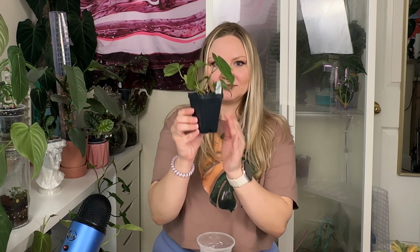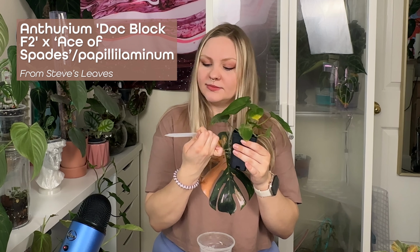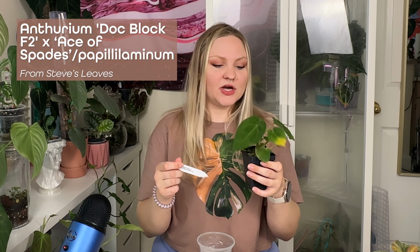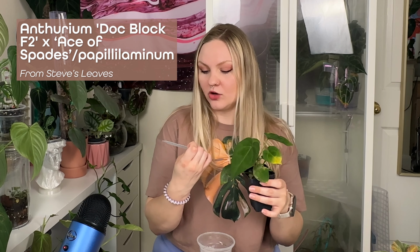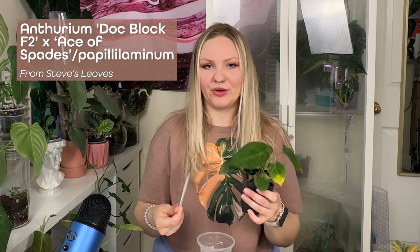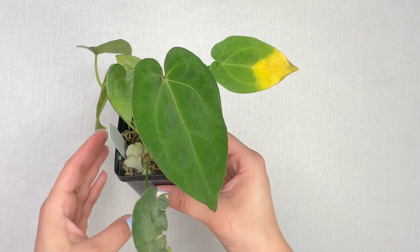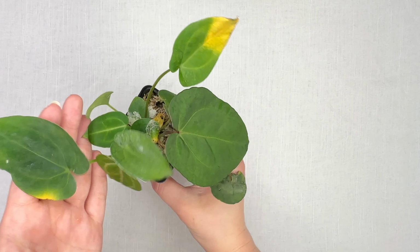Okay, so the next Anthurium that I'm excited to show you guys is this pretty one. Now this one has a lot more growth going on than the previous one. Some more baby leaves, but super excited. So now this is an Anthurium Dock Block F2 crossed with an Ace of Spades / Papillium. So I ironically have a Dock Block F3 crossed with a Papillium in my cabinet, and I didn't realize that until I got home from the show, which is okay, because this is actually different. This has Ace of Spades in it, whereas my other one does not. So I'm really, really excited to see how this one grows out.